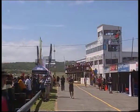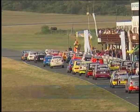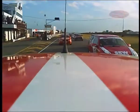Welcome back to the East London Grand Prix circuit for more action from the Pro Tour Round 1 and Race 2 of the Goldwagen Challenge. And as you can see, Graham, it's everybody out on the track now. A combined field of A, P, B and C.